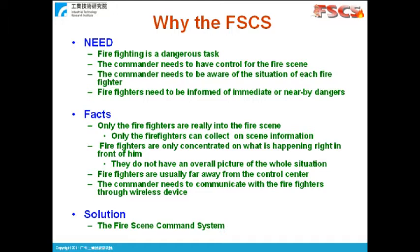On the other hand, because they are so focused, they can only see what is happening in front and may not be aware of other dangers, such as building collapsing or fire bursting. Collaboration between the firefighters and the command center is important. That is the motivation that we developed the fire scene command system.